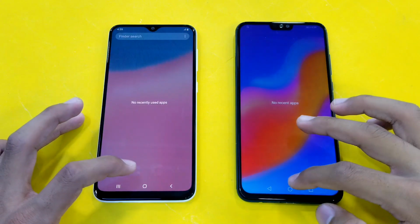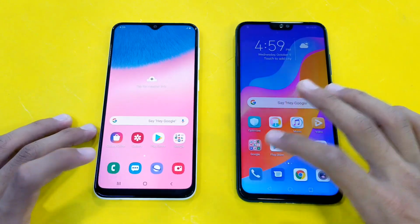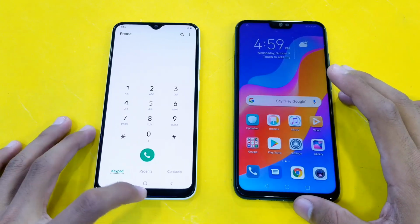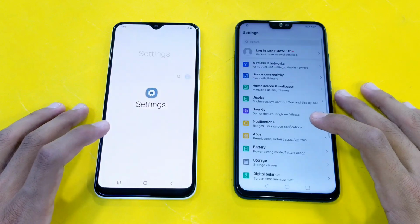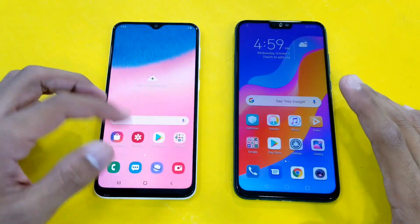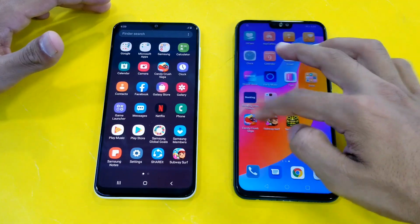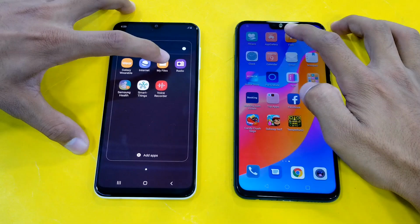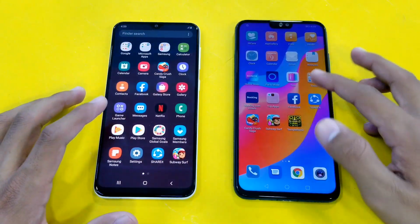Everything is closed up in the background like always, and the first application we have is the phone dialer, and that is faster on the Honor 8X followed by the A30s. Next up is the settings, and that is again faster on the Honor 8X. A30s is just a tiny bit slower compared to the Honor 8X. Honor 8X has a fast animation. Next up is My Files, and that was about the same on these devices.